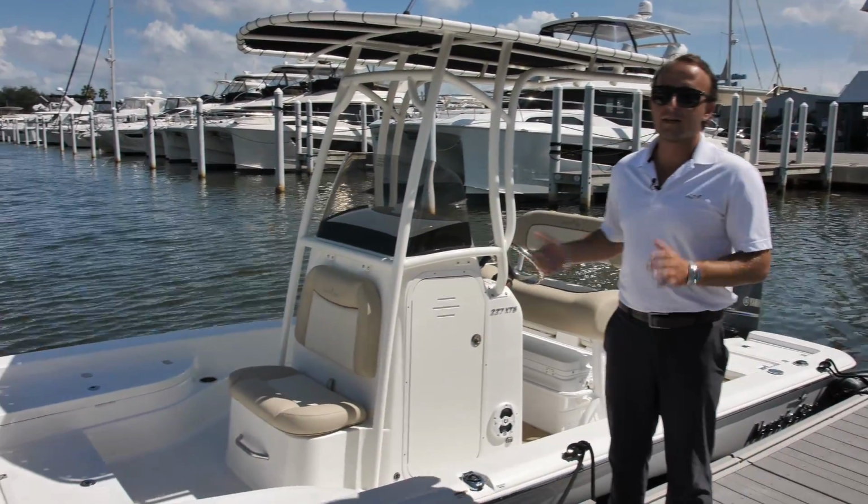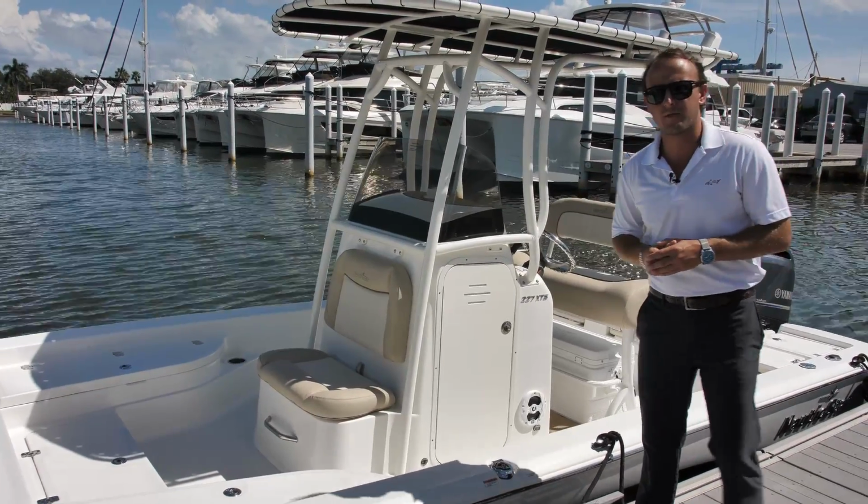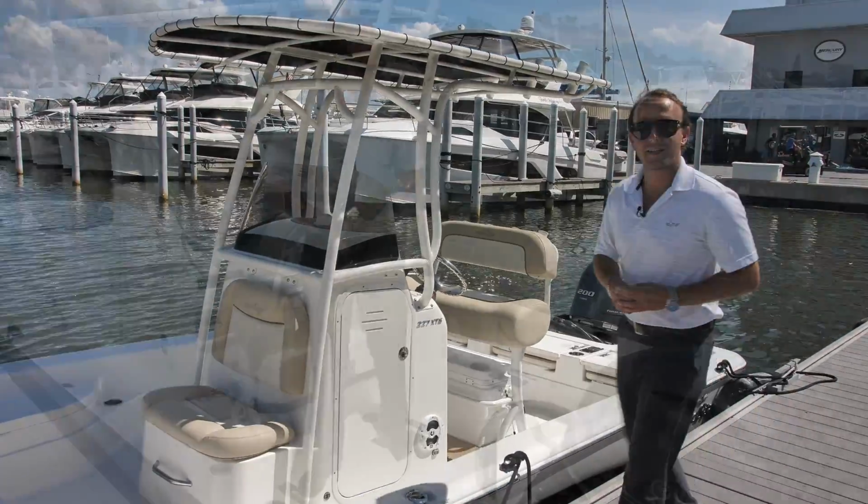And I'm standing next to a brand new model that we have on a new line that we're offering here at MarineMax St. Petersburg. We have a NauticStar 227 XTS bay boat. Hop on board and let's take a look.